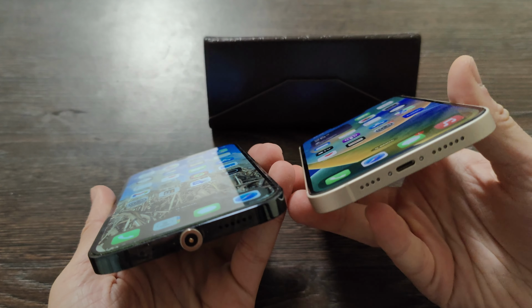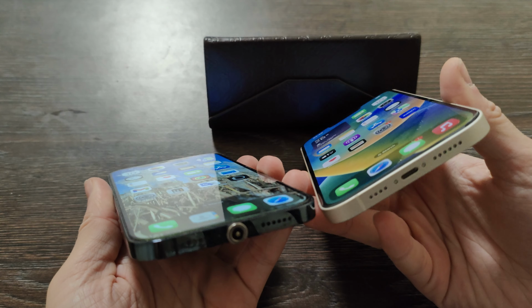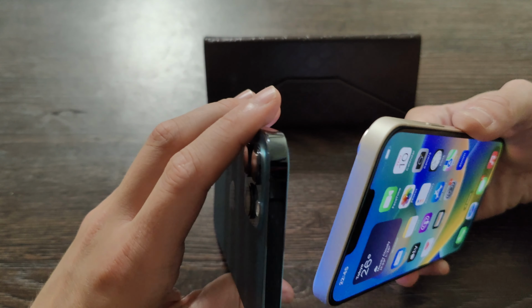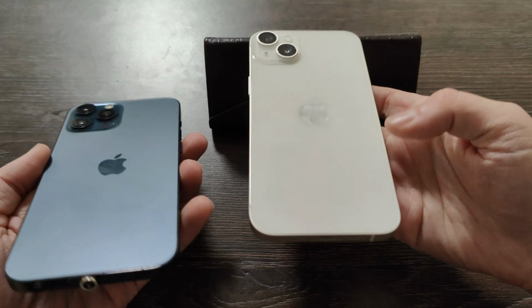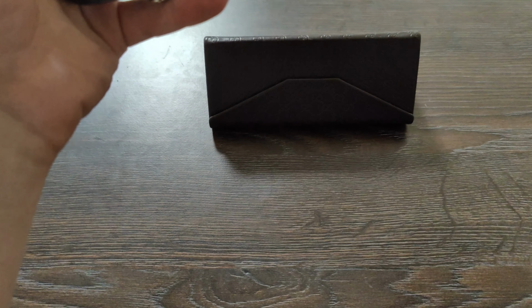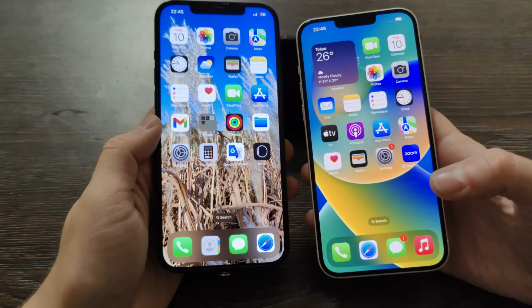From the bottom, it's also the same actually. So basically, not much changes. From the top, also the same, same location of all the interfaces. So that's it. This is what we need to know. It looks very similar. Only the cameras are different from the look. And let's test it out.